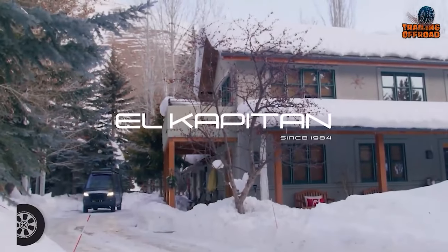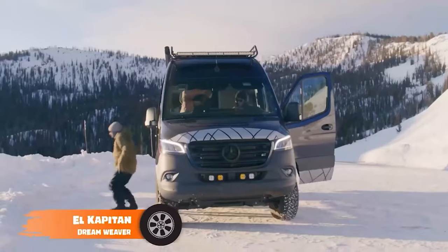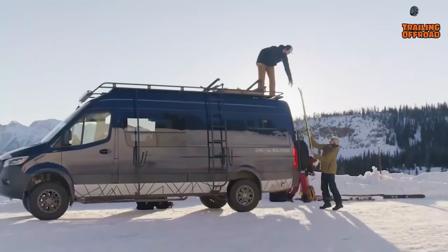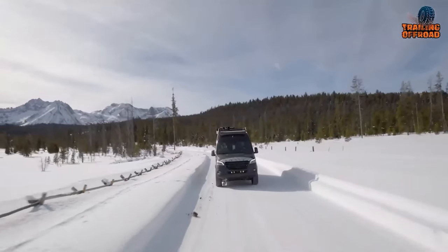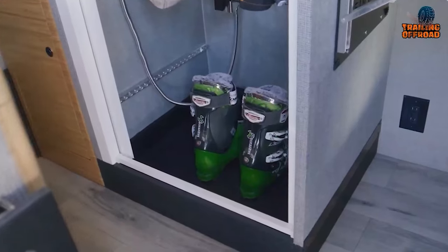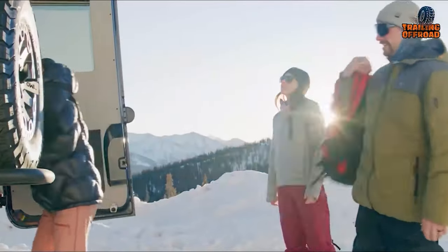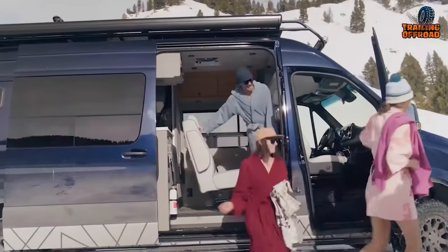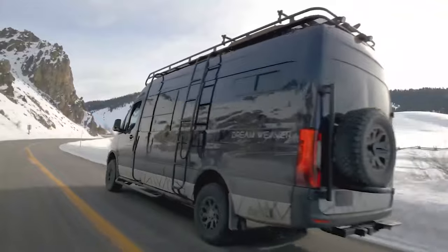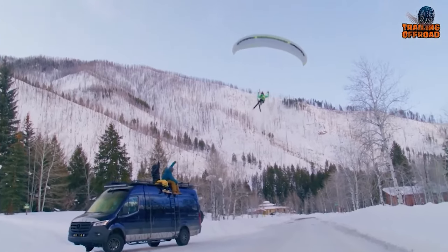Next up, we have another one from El Capitan, followed by this Dreamweaver model. Built on a high-roof Sprinter chassis, this one also has enough room to accommodate 2 to 4 people. But what else makes it stand out among others is its interior shower, a full kitchen galley, and open garage space to store your MTB. From the muddiest trail to a snow-covered mountain path, everything can be conquered with its well-balanced 4x4 drivetrain. So, ready to live your dream in this Dreamweaver?